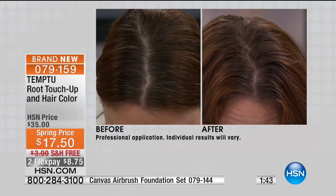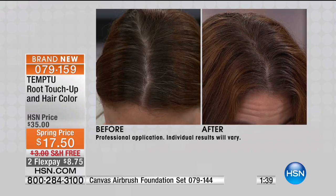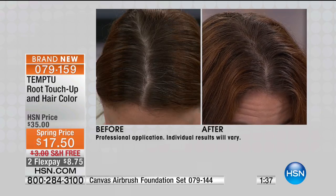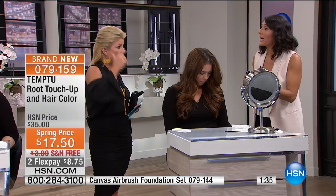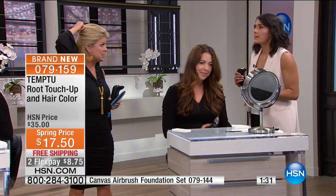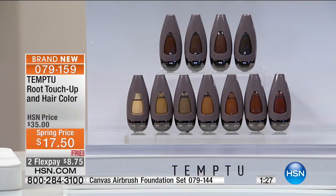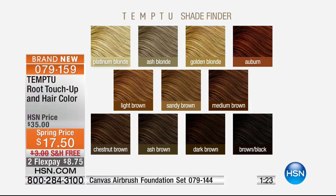This is also going to quickly cover your grays, but let's say that you dye your hair and you just need to soften that growth, you're able to achieve that as well. I love it for being blonde, when my roots get too dark, it makes me nuts. This will soften that regrowth. I don't like powders because they're drying and they're itchy, they flake, they don't stay, they also dull your hair.